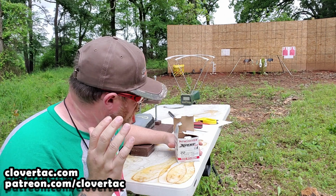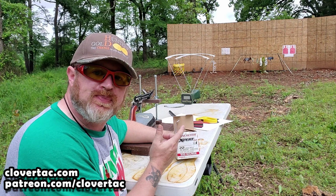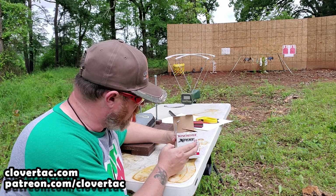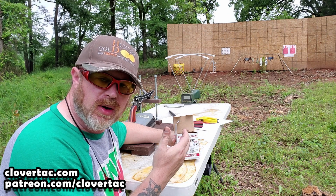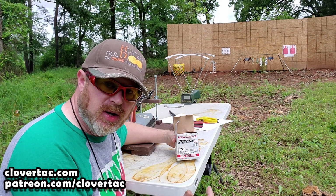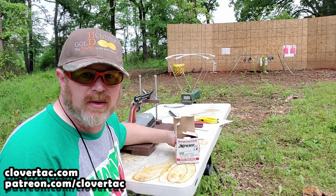Let's do a little testing with the chronograph. I have it set up down there, and we're going to be shooting some white box Winchester Expert 22. Now this says on the box it's at 1280 feet a second velocity. We're going to run through the 6.5-inch revolver first, then we'll switch over and do the 16-inch revolver. And be aware that my microphone does not typically pick up the muzzle report.